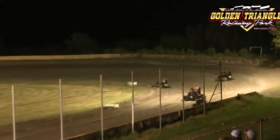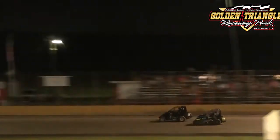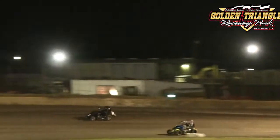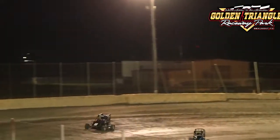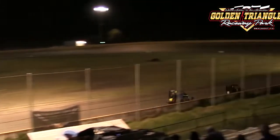Holding our breath on the start, and we now make it through turns 1 and 2. Out front, trying to hold on is Chase Lejeune, but spotting advantage going back to the top is the 50 of Cody Swear. Looking at 2 laps to go right here. Lejeune off the bottom of turn 4 once again.